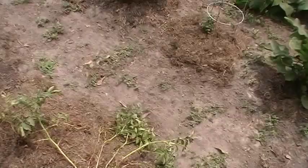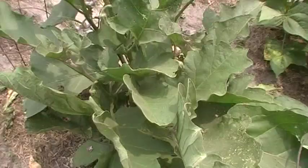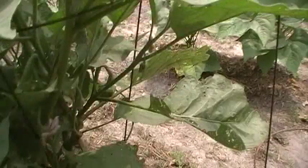You can see a few nice looking eggplant plants here. I've got one here. This one has some flowers and some bugs on it. Let me see if I can get in here and see. You can get the purple eggplant right there. Going to be beautiful. Got another bigger one inside there. So we got those growing. It's going to be nice, nice, nice.